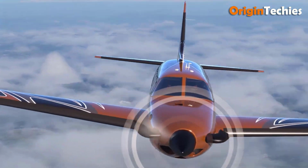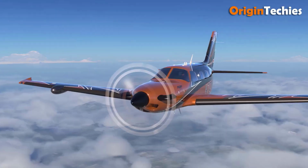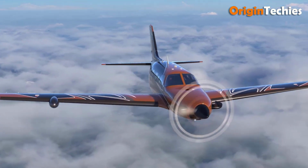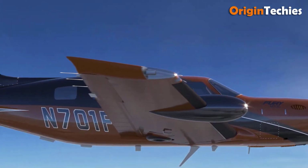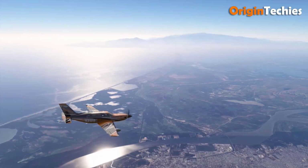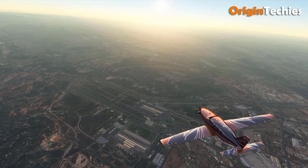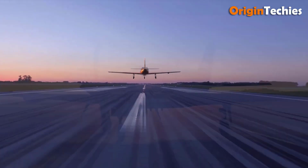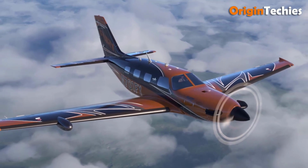The M700 Fury features the advanced Garmin G3000 avionics suite, including the Halo safety system with Autoland technology, enhancing safety and ease of operation. With a luxurious 6-seat cabin and customizable interior options, the M700 Fury offers both performance and comfort. In summary, the Piper M700 Fury sets a new benchmark in turboprop aviation, combining speed, efficiency, safety, and luxury.